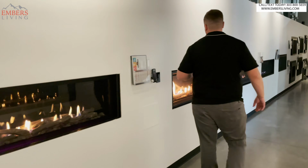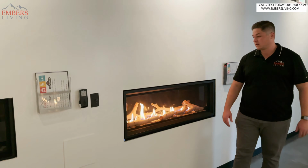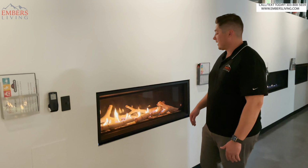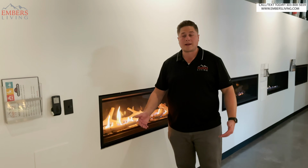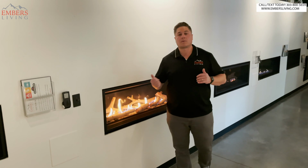And number 1 is the Napoleon Vector series. Their cool wall system's just a little bit easier to install, get that nice high-low burner system in this fireplace. It's very, very well priced. It literally checks every box. And so for that reason, it's ranked number 1.